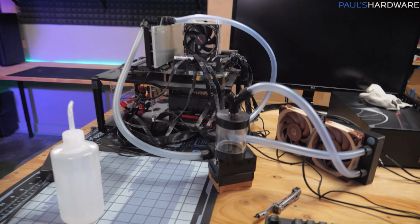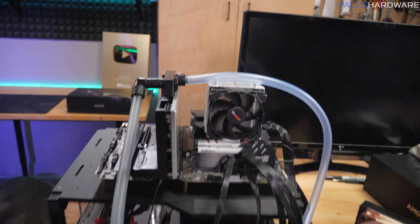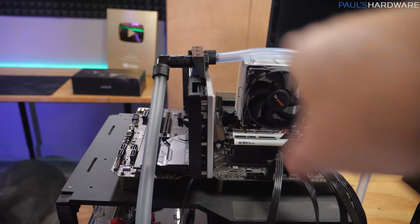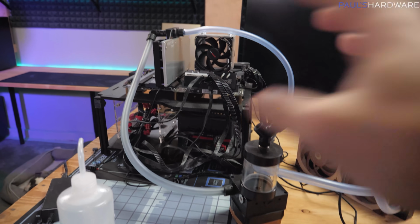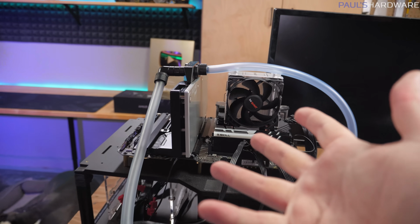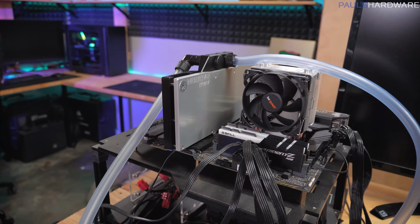So here is a quick loop that I set up. Got my radiator, pump and reservoir, and the GPU. I'm gonna fill the loop first just to make sure we don't have any leaks or anything before we actually power the system on, and hopefully we have a functioning RX 6800 XT that we can send off to Michael.